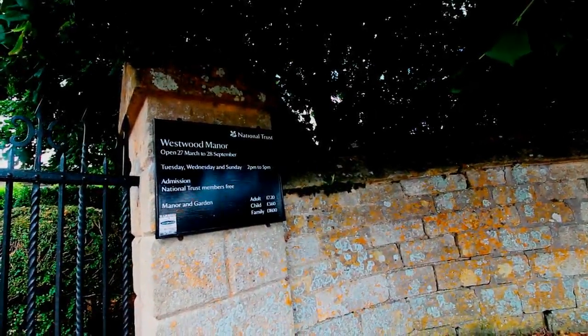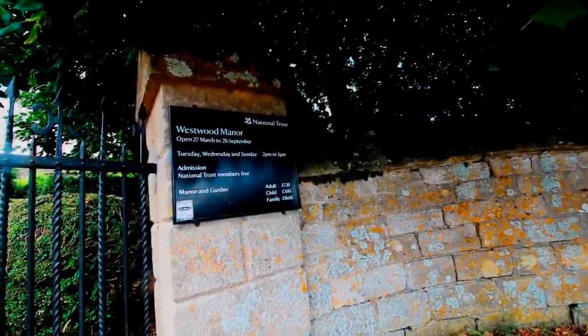So the manor and garden open 2 till 5, it's £7.20 per person, and I can tell you now the first obstacle will be the step, and I don't think there's any other way around it, so we may not be able to go into the manor even at the gate, so I'm not even sure yet. National Trust members are free, adults are 7:20, this is the manor house and the garden, open March to September, 28th of September, so not long.